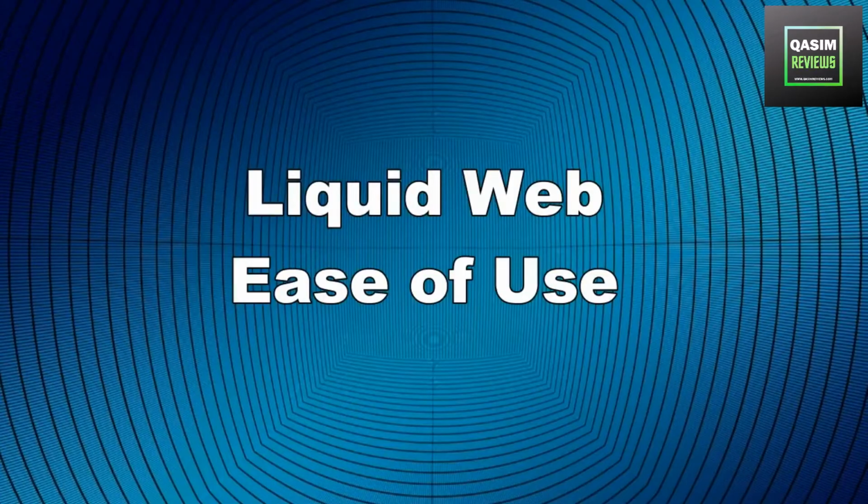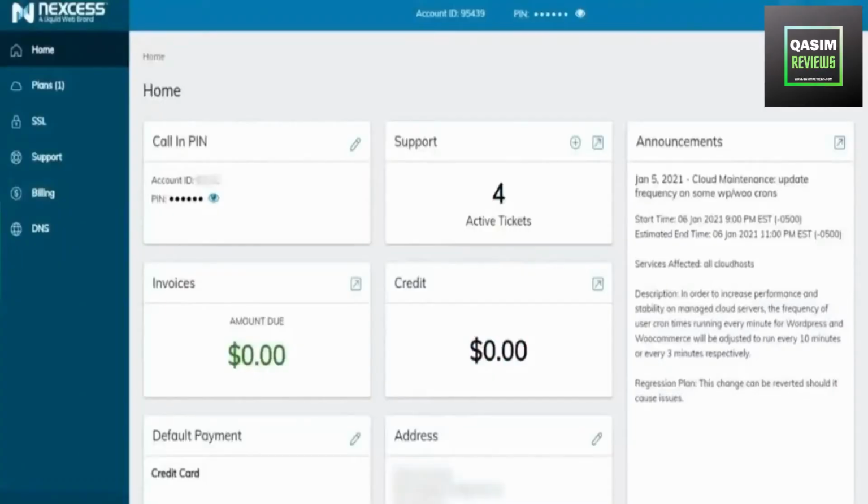Now let's talk about Liquid Web ease of use. Right away from their home page, you can see it looks very easy to navigate with the custom user interface compared to the cPanel that a lot of other hosting providers use. The design is also very clean and simple.